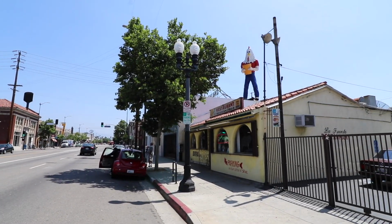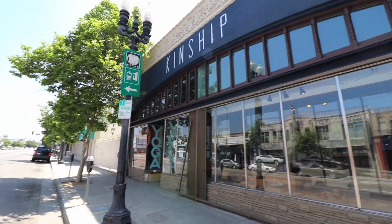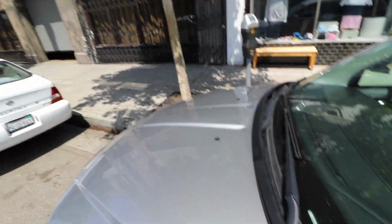Look at the size of that Chicken Boy. I've seen a giant chicken or two in my day, but nothing like the Chicken Boy. How about that? All right, old Route 66 and old Chicken Boy, we gotta be moving along. Not only is the old open road calling my name, but I forgot to put money in the parking meter. Oh, whew, luckily, no ticket.